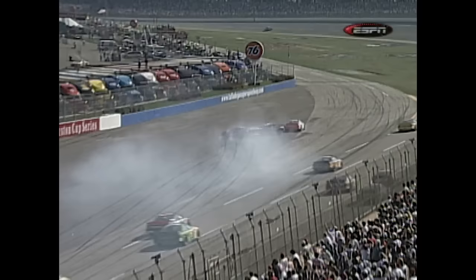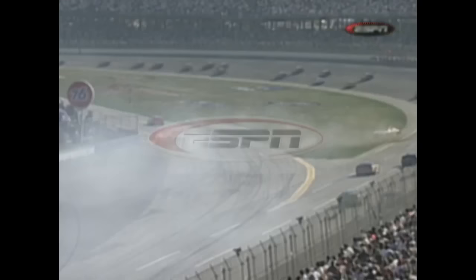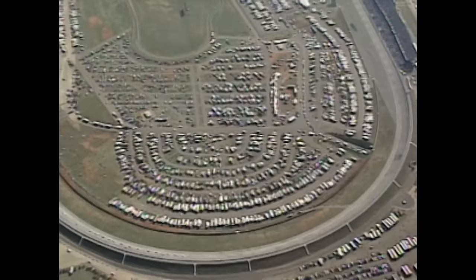Well, they have closed pit road because they're still working to get some of the cars off of pit road to get the Bobby Hamilton car pulled in. As you watch again the replay, they're trying to get all of pit road completely clear before they open up pit road and let these guys come scrambling on for that final pit stop.